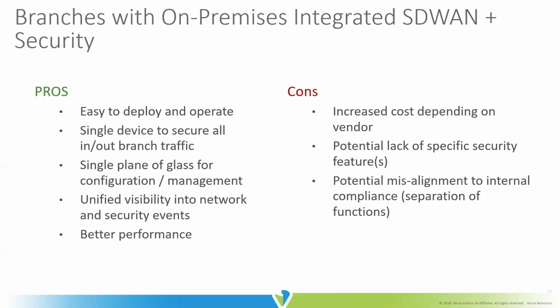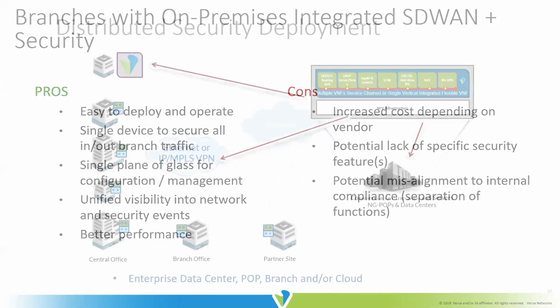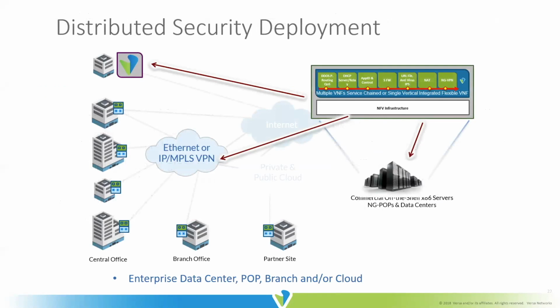So when we've talked about various different options as it relates to off-prem, on-prem, multi-vendor, or an integrated based approach, we've tried to give you examples of pros and cons, and to keep building upon the idea of an integrated approach, of course, from a Versa lens, we want to give an example of how this actually gets deployed.